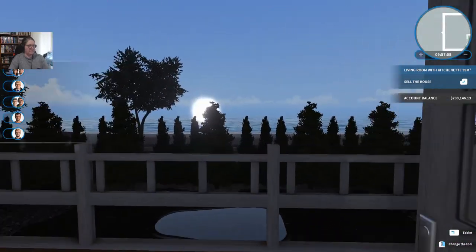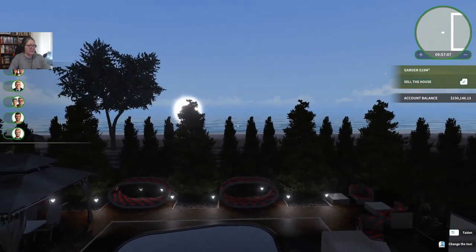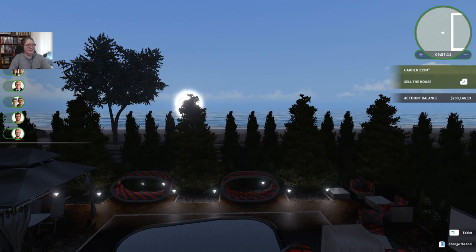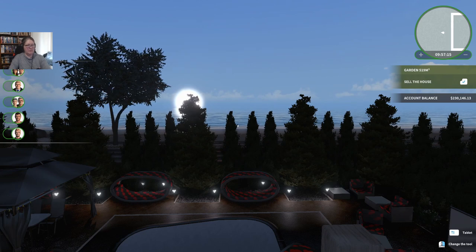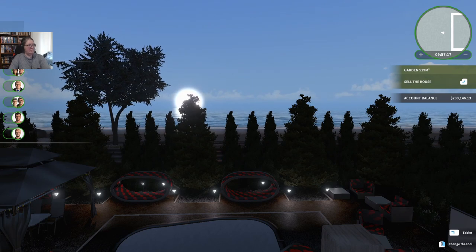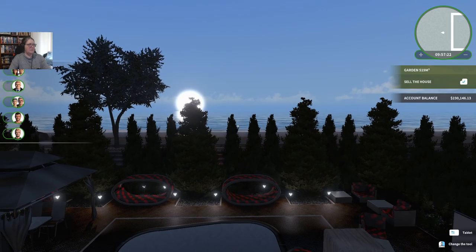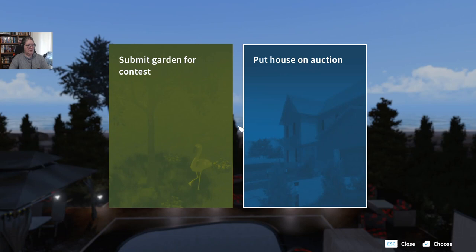So, as we look out at the beautiful ocean view, that is a gorgeous view actually, let's see what our buyers think of our house. I cannot do that now. What? Yes, you can.